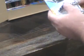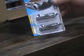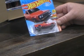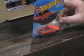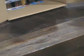Next we have another double, the X-Steam, part of the Super Chrome series, car number 6 of 10. Could give me two of something else. Awesome, like two of these. The Mazda REPU, part of the Hot Wheels Hot Trucks, car number 1 of 10 in that red colour. Awesome, keep your eyes out for that one.